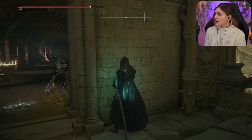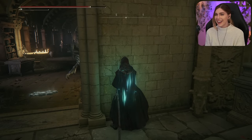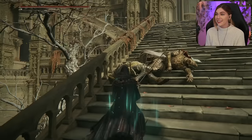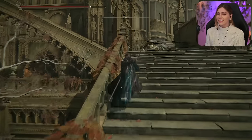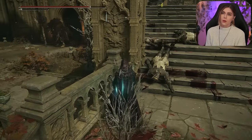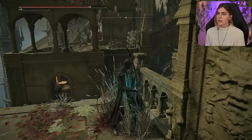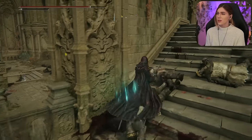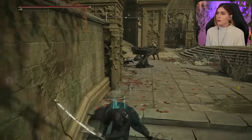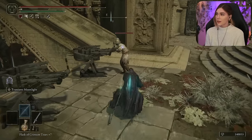Oh. How did he get there? I don't know. I don't remember that being there. But I'm scared. I need a bonbon. Oh, there they are. Oh, there's the tree. Wait, are there two different trees? Wait, what? Oh! I'm so anxious.